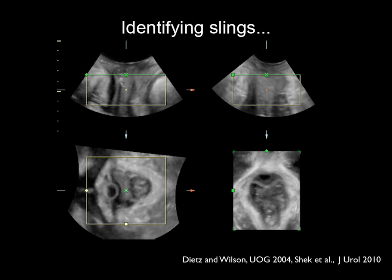And then you can identify slings, and this is something that we sometimes miss. Every month, I see at least one patient in whom there's a sling, and she didn't tell us, or she'd forgotten, or maybe her doctor, God forbid, maybe her doctor never told her. I found 2 slings in somebody who thought that she had 1.